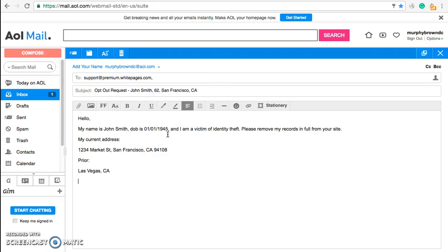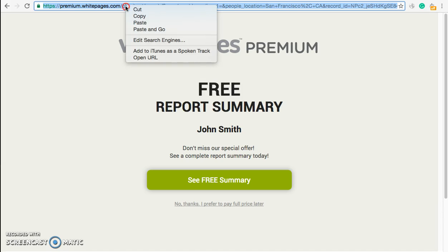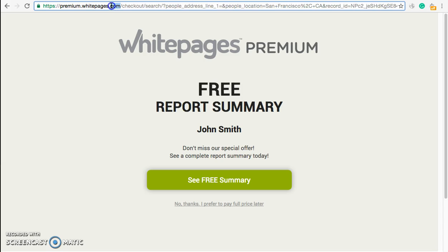Now I will go back over here to premium.whitepages, and I will copy this link right here, the URL that's in that white space at the top of all your browsers. People sometimes ask, what is a URL? URL is just another name for link. So you'll just copy that. You'll do Control-C or Apple-C or right-click copy, depending on what kind of computer you're using. You'll want to copy that right there.